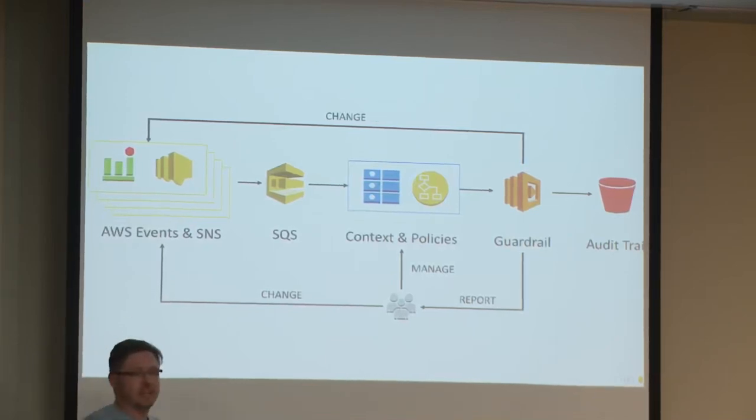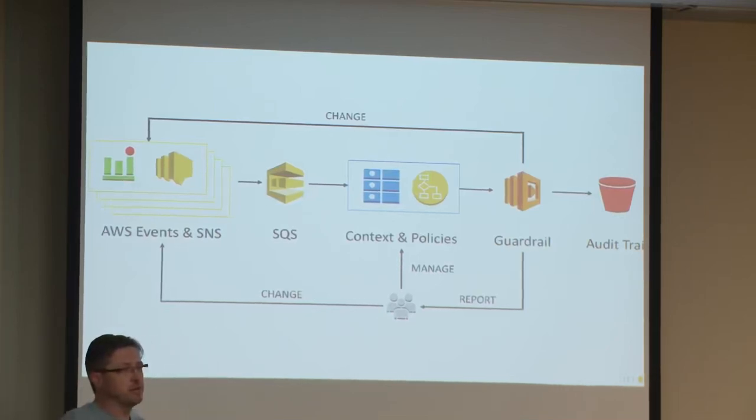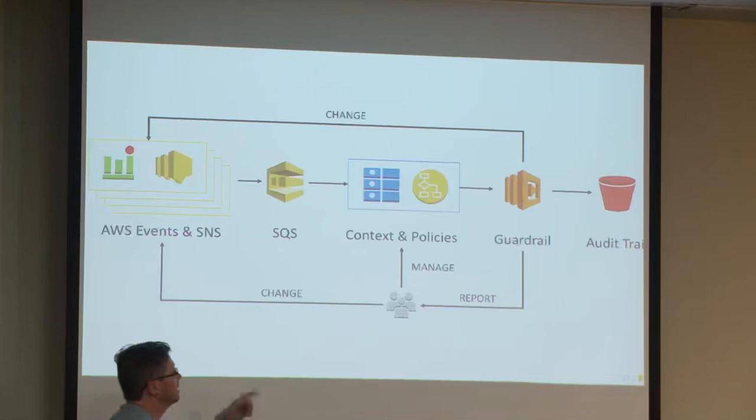The next thing you do is, of course, land that in SQS, right? Or something like that where you can handle it. You could write lambdas, but now you'd have to write hundreds and hundreds of lambdas across hundreds and hundreds of accounts, so things get kind of insane that way. But you can do that. What we prefer to do is bring it to a central place, and one of the key reasons is that you really need context about what just happened and decisions about the policy.